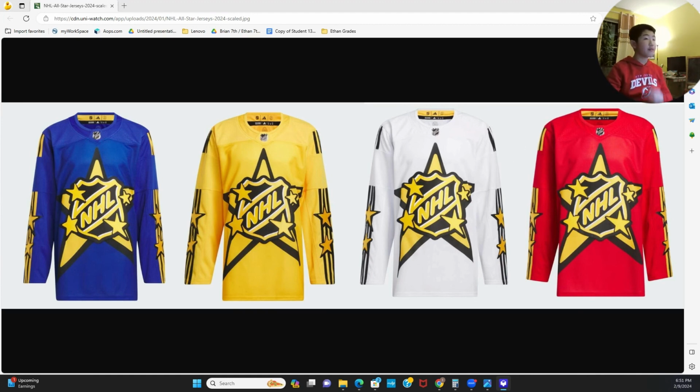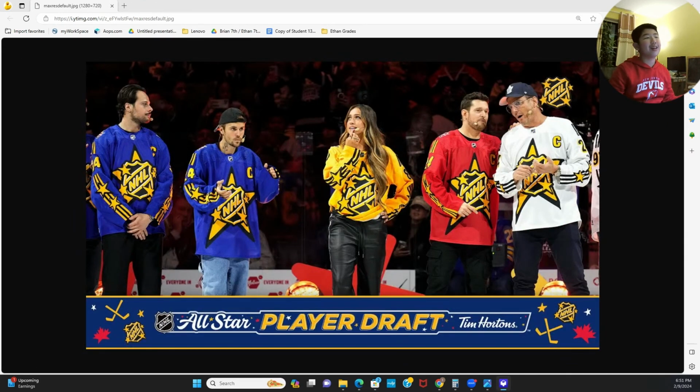The color scheme, I believe, fits very well. And there's something else that definitely adds points to this, and that is the NHL player draft. We got the celebrities deciding who they're going to draft next. This was honestly a really good idea. I'm glad they brought this back because in the past, it's just been division by division, Metropolitan, Atlantic, Central. All of these divisions just playing each other. Honestly, it wasn't that fun. So this year they got the draft in, which I honestly believe was a really good touch.